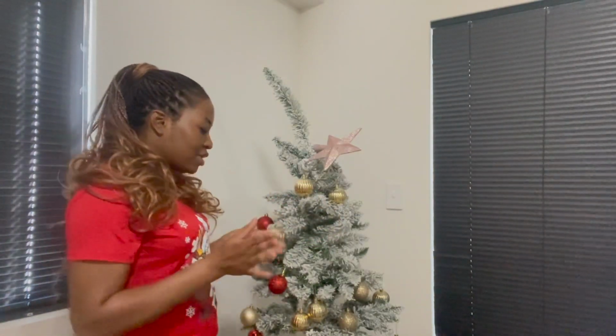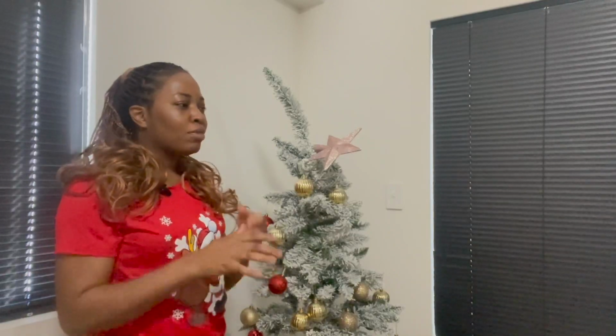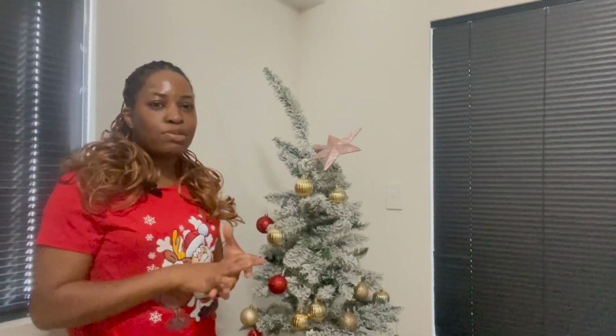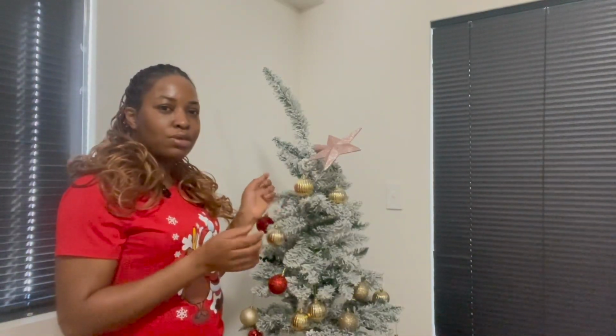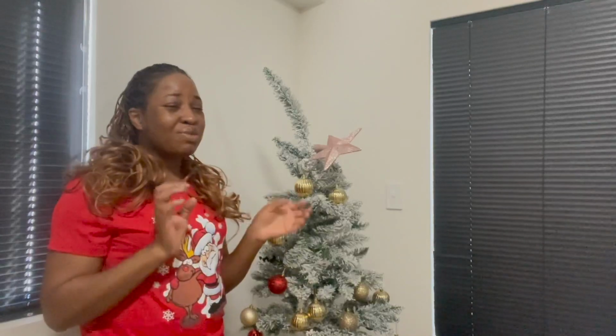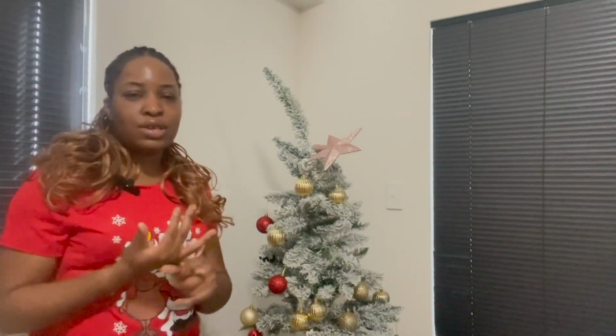So while I was decorating, keep in mind that this is my very first time decorating a Christmas tree, okay? So even while I was shopping, I wasn't sure of what to get. I wasn't sure of the type of Christmas tree to buy. I wasn't sure of the decorating items to buy. So I just decided to buy only the tree and the balls. It's now that I'm realizing other things I should have gotten while I was at the shop, but unfortunately, most of those things are sold out now. So one thing I think I should have gotten was a tree skirt.